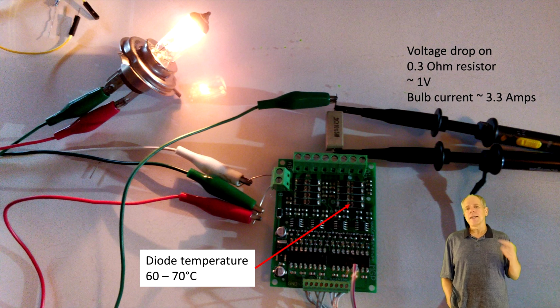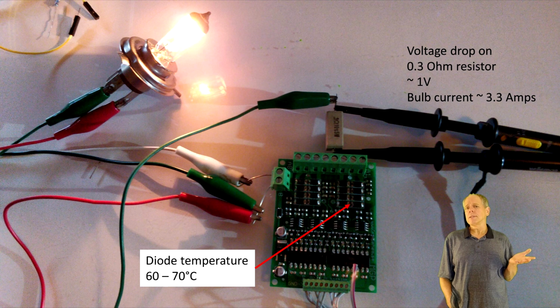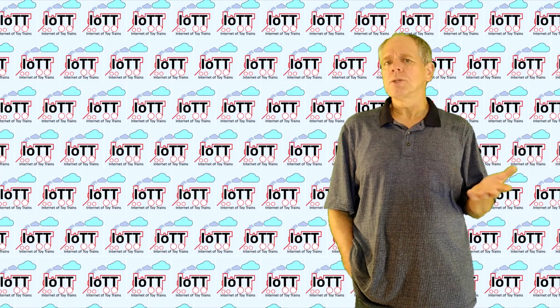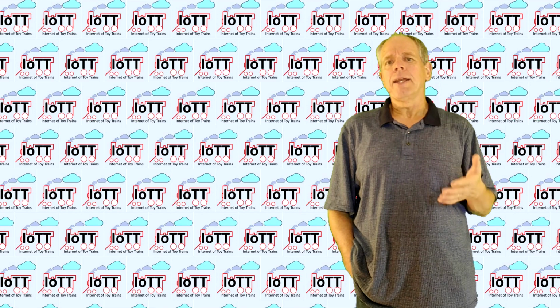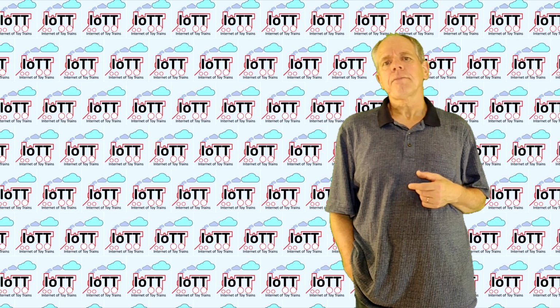I touched the diodes on the sensor board with my finger. They were hot, but not terribly hot, probably somewhere around 60 or 70 degrees. Too hot to keep the finger on permanently, but not hot enough to get burned immediately. So it looks like the sensor board can output 3 amps without problems, which makes it suitable for N and HO scale applications, but probably not so much for my garden railroad.